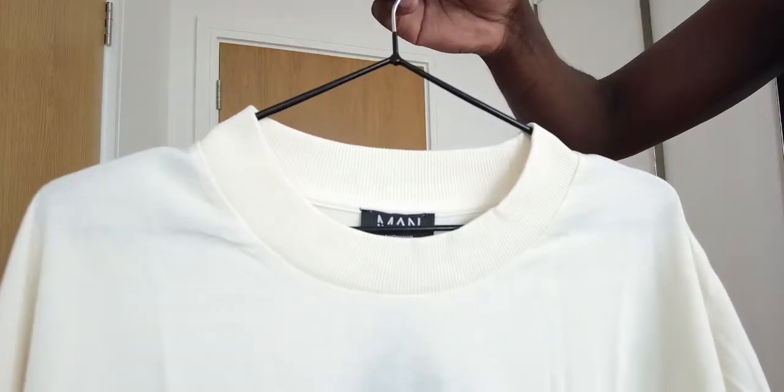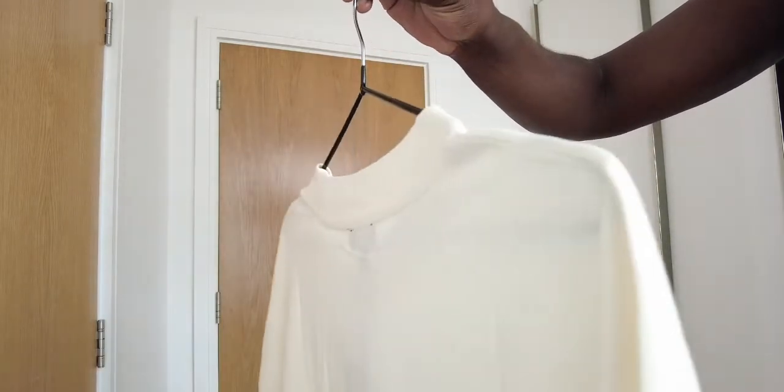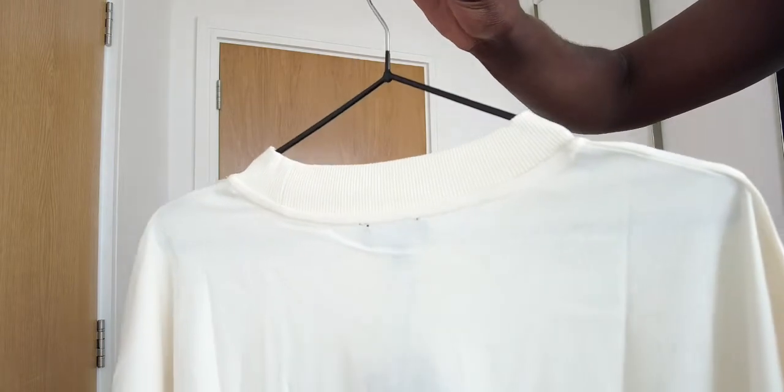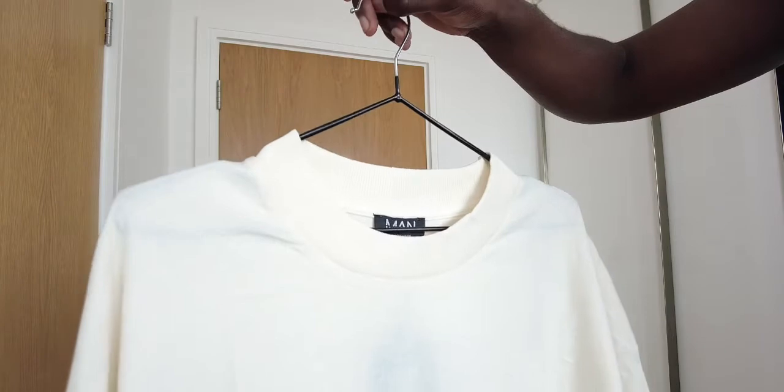I know after a couple of wears or a couple of washes, this neckline is gonna go. It's gonna become super flimsy. And the t-shirt itself is a little bit thin, so I would say this is going to last you about 5 to 6 wears, and after that you're just going to have to get rid of it.